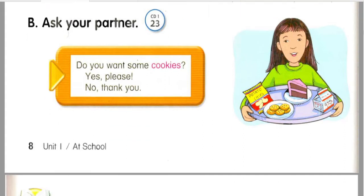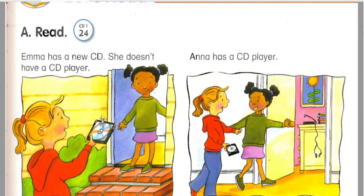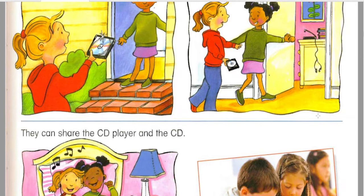Track 24. Let's read. A. Read. Emma has a new CD. She doesn't have a CD player. Anna has a CD player. They can share the CD player and the CD.